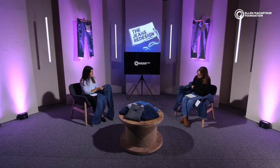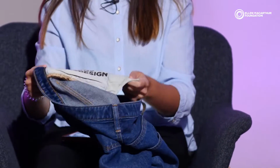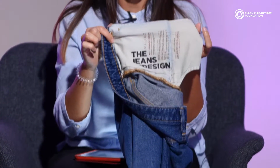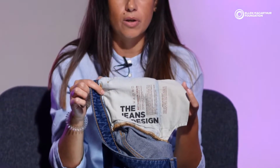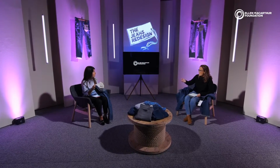So, for example, you have buttons that are disassemblable, and we have a very important part that is the care label. Thanks to this, you have, for example, the Jeans Redesign logo that makes this garment traceable and recognizable by collectors, sorters, and recyclers, and they will know that this pair of jeans has been designed with circular economy in mind, because they have also been involved in the process at the beginning of making and writing the Jeans Redesign Guidelines.